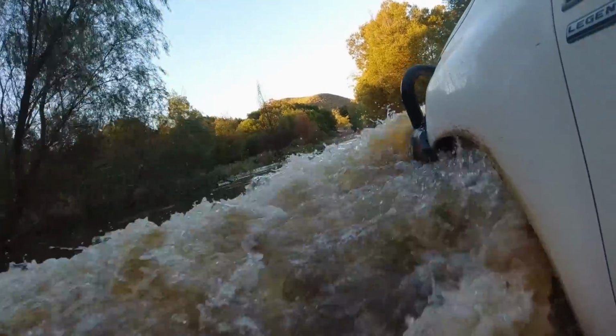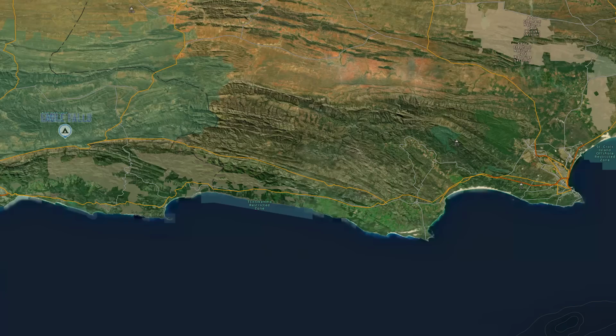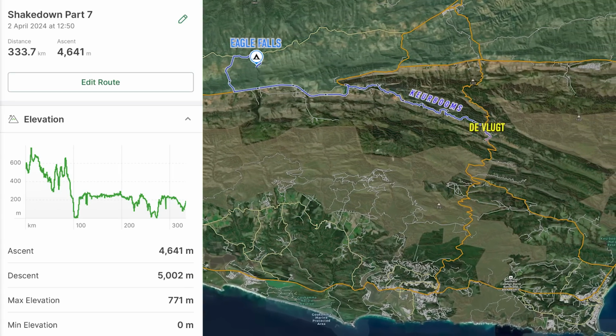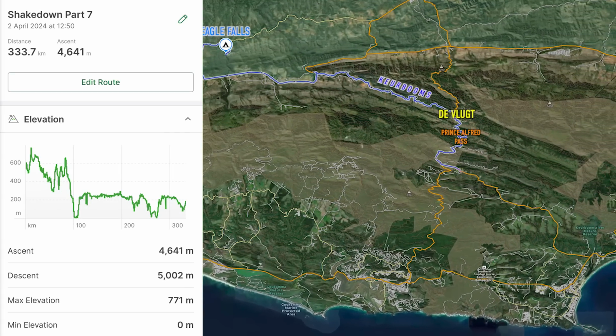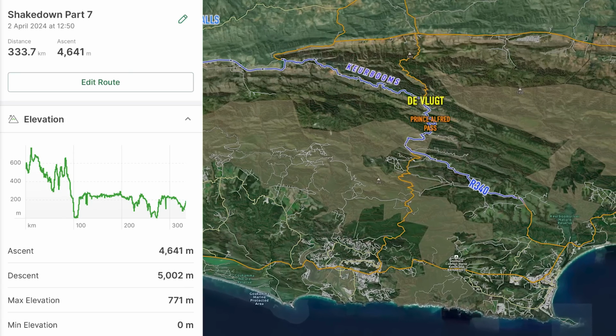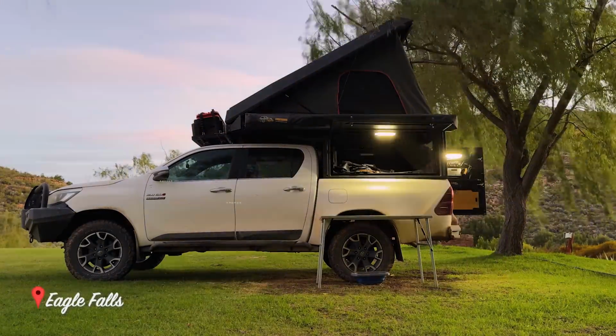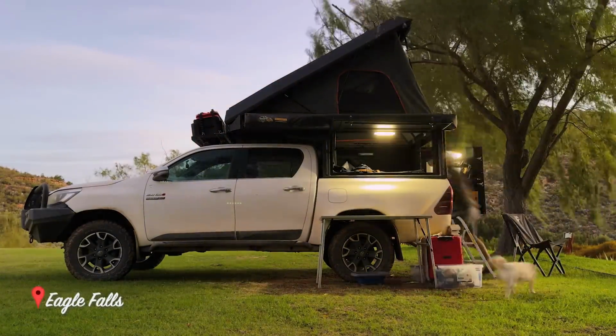In this episode, we'll be wrapping up our Shakedown trip with the last 330-kilometer leg of the journey, continuing with our mantra of gravel roads only, by following the Keurbooms River through to Vlugt, joining up with the iconic Prince Alfred Pass, and then following the R340 all the way to the coast at Keurbooms mouth. But before we get on the road this morning, we've got another evening around the fire to enjoy at Eagle Falls.